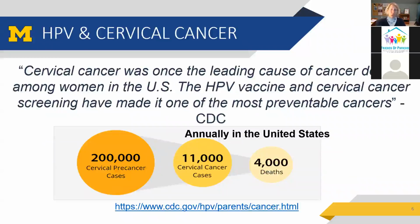Cervical cancer was once the leading cause of cancer deaths among women in the United States. The HPV vaccine and screening have made it the most preventable of all cancers. The CDC came out with saying that several years ago when we started to do the testing for HPV vaccines and looked at how well screening had been doing.